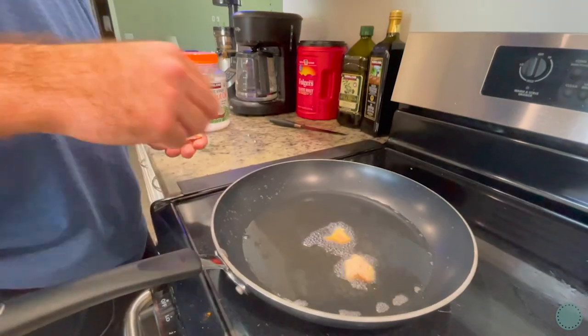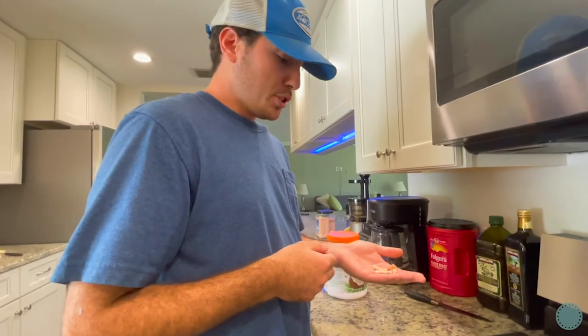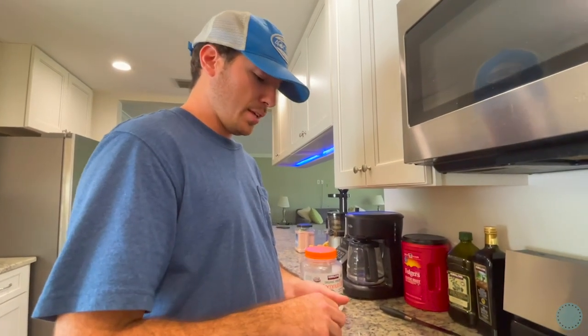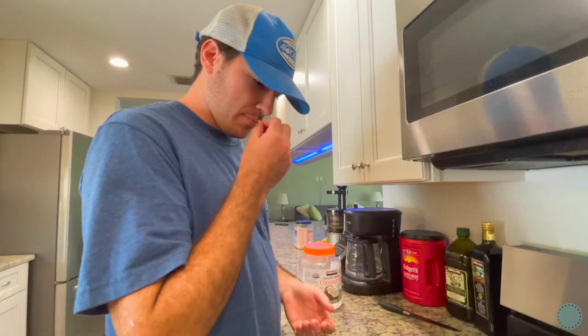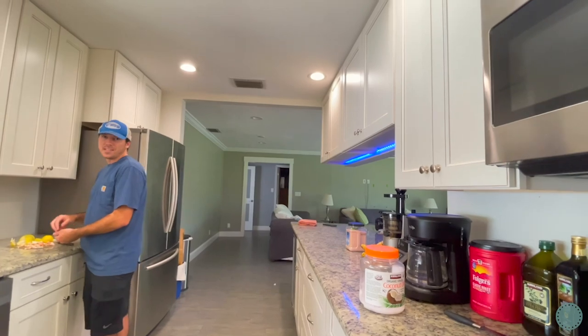That looks good. They're called oyster mushrooms because they have a very oceany smell to them. They don't taste like oysters at all. It's just the smell they give off. But that smells like you're frying fish to me.